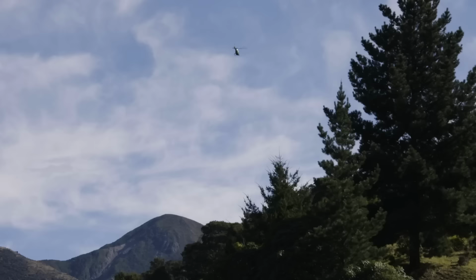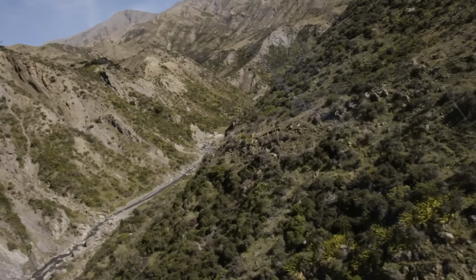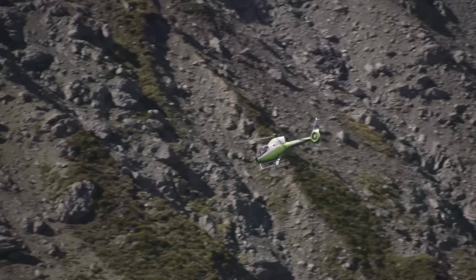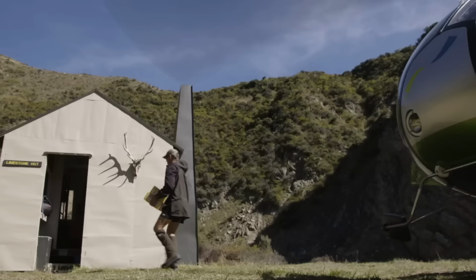A great deal has changed in the years since the devastating 7.8 Kaikoura earthquake of 2016. But one thing's remained constant, and that's the fact that this steep and broken countryside provides prime pig hunting opportunities. And with a couple of days of fine weather forecast, the fellas are justified in having high expectations of success.